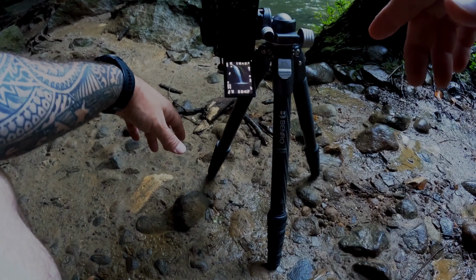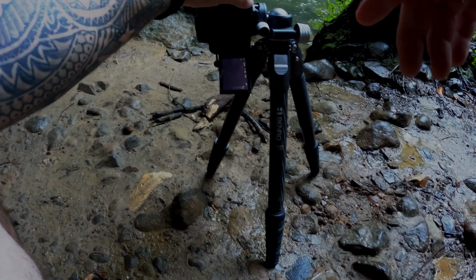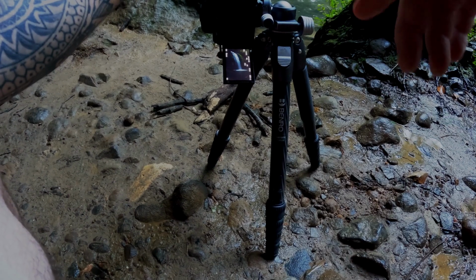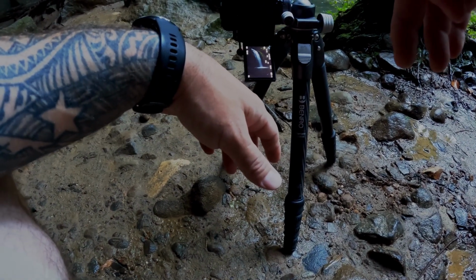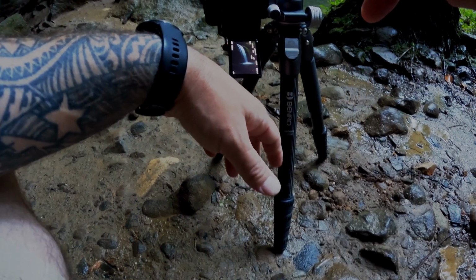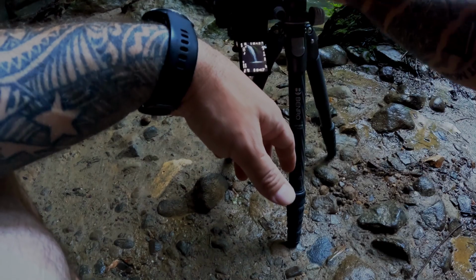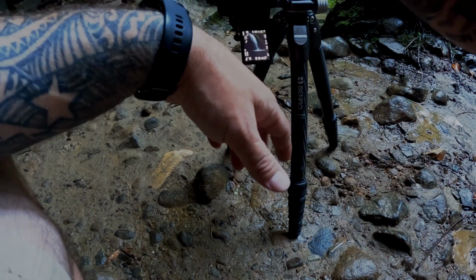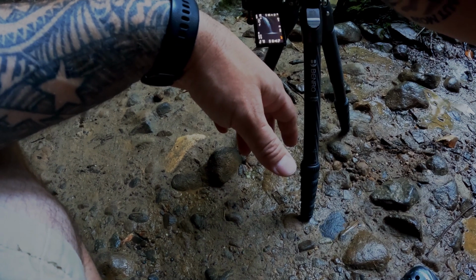I got the time, got plenty of battery left. We got plenty of SD card space, so just take as many shots as I can. And when I get back home, go through them all.